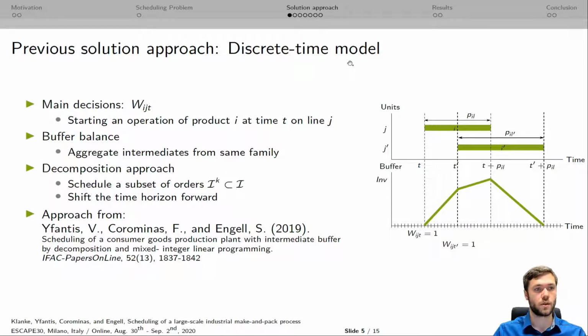Previously, a discrete-time model has been developed, also in the DYN group, which takes as main decisions the variables W_{i,j,t}. When they are 1, an operation starts, and the buffer is continuously filled throughout this time, simply because the plant operates continuously. And when the corresponding packing operation is started, then the buffer level is depleted again by that operation. The buffer balance is not as easy as displayed here, because there's an aggregation over different product families. The buffer is storing product families or intermediates and not final products.